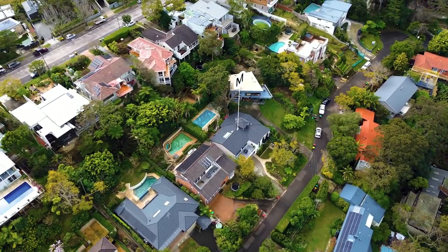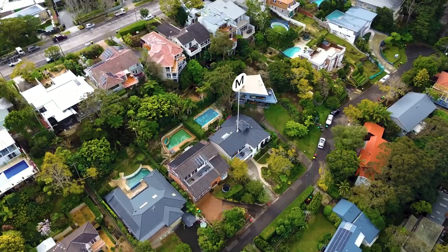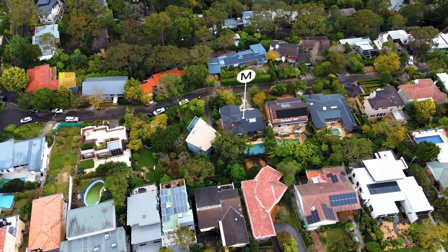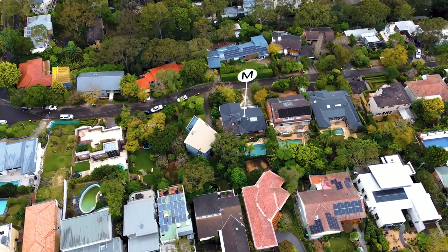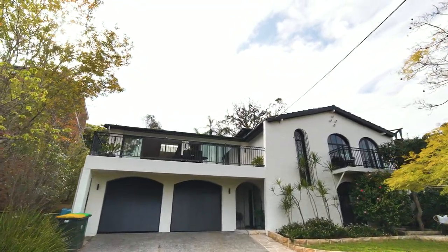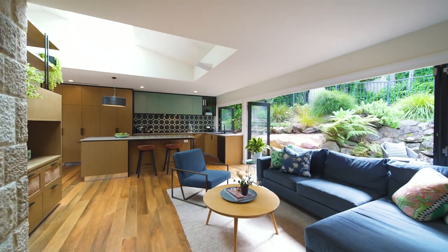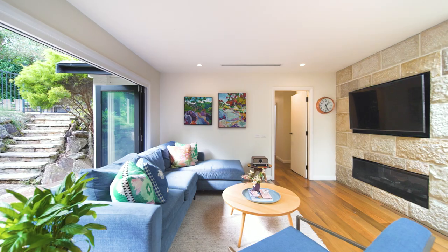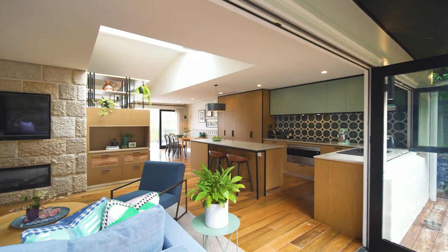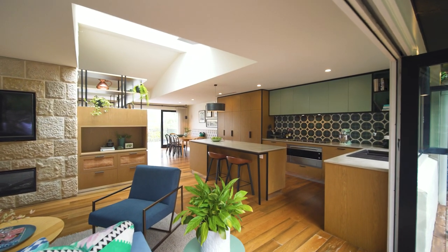Ideally nestled in its native setting, on the high side of a peaceful cul-de-sac, this striking home immediately impresses with soft arches, generous front terrace, and sun-drenched north rear oasis. Inside reveals a clever renovation by Castle Peak Architects, allowing a flexible floor plan with abundant light and raked ceilings.